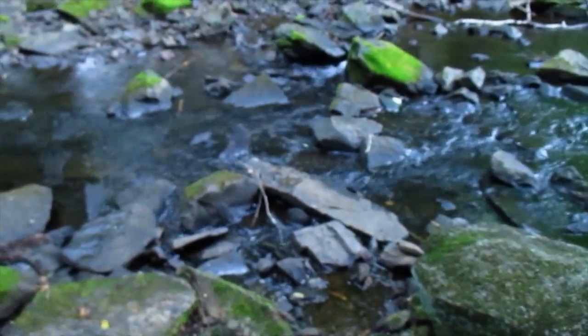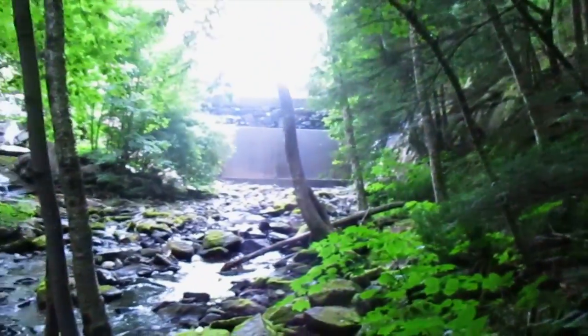Well, we just got down to this brook here, and took my bandana and gave myself a little sponge bath, just to clean up my face, my arms, legs, and stuff. And it's sprinkling right now. I don't know if you can see it over by the dam there.